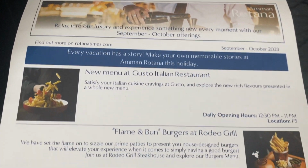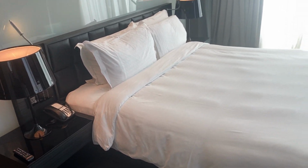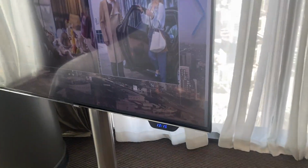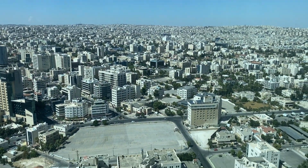Welcome to Rotana Amman Jordan. This is the high up club room. They upgraded us free of charge. It's a double bed, nice. A space. Staying in the comfort. And that's the view. The view that you will get from high up over Amman City.